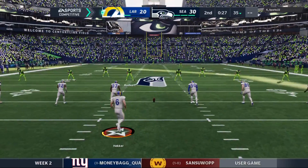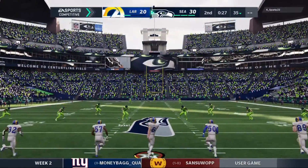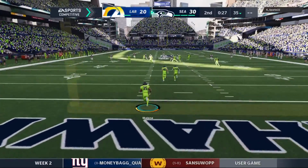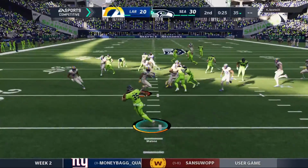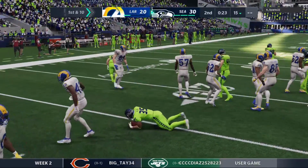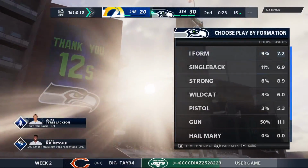So with the missed PAT in his rearview mirror, he goes back out to kick this one off. Fielded near the back of the end zone. And the decision to bring it out, not a good one, as he's tackled at the 15.